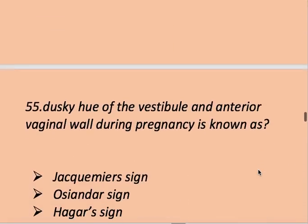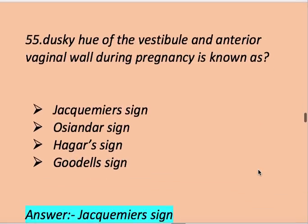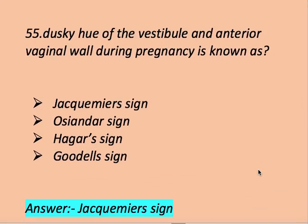Next question. Dusky hue of the vestibule and anterior vaginal wall during pregnancy is known as: options: Jacquemier's sign, Osiander sign, Hegar's sign, and Goodell's sign. Right answer is Jacquemier's sign. Dusky hue of the vestibule and anterior vaginal wall during pregnancy is known as Jacquemier's sign.